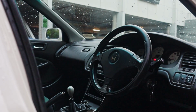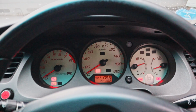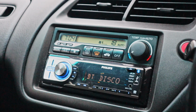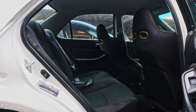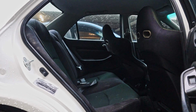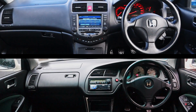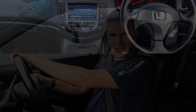The CL1, on the other hand, is a very, very sparse interior. I love the white gauges that they have. I think they look absolutely fantastic, but the climate control is very basic. It has an extremely simple double DIN radio and no other features to be found. And a lot of the plastics on the inside are definitely of a lower quality when compared with the CL7. So if you're looking at both of these cars, it's something to keep in mind.